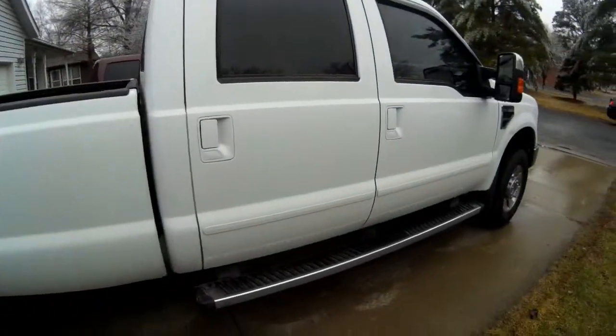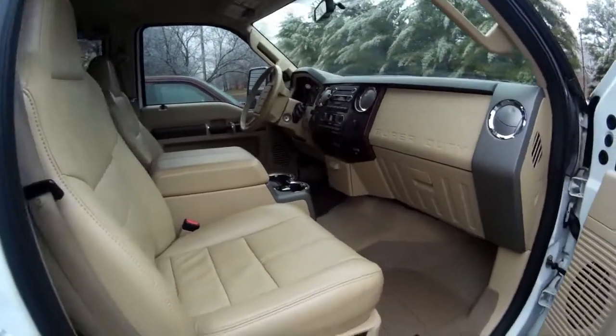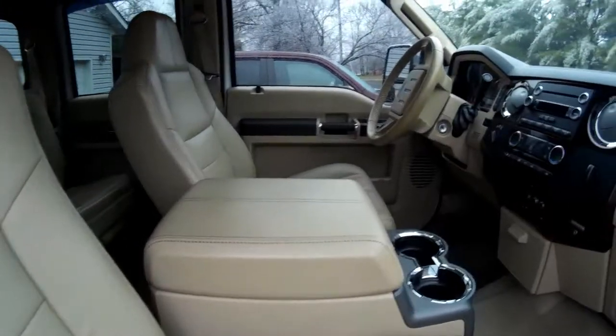So just a little view for you here. Open it up so you can see inside. We were just truly blessed to stumble upon this, so I'm thankful for it. It is the Lariat, the heated seats, it's got the Sync My Ride, all that stuff, so it's got the Bluetooth capabilities. Four-wheel drive, I mean, so far we've put about 1,500 miles on it. It's just a great truck.